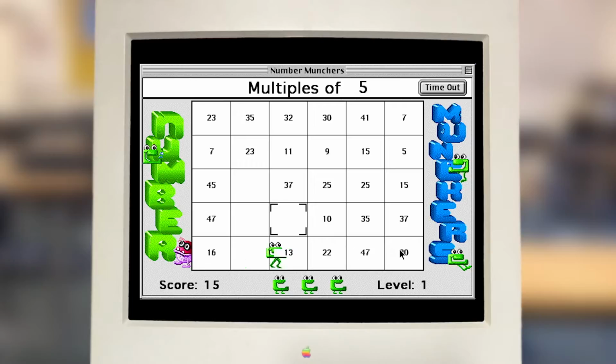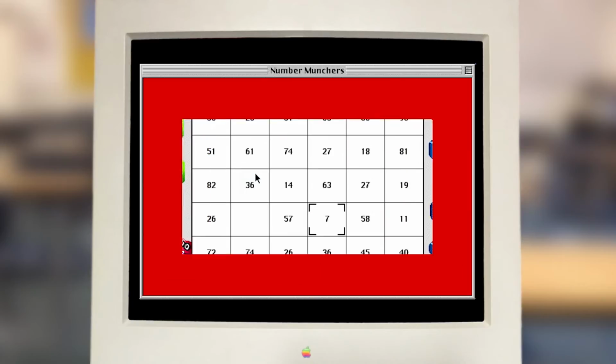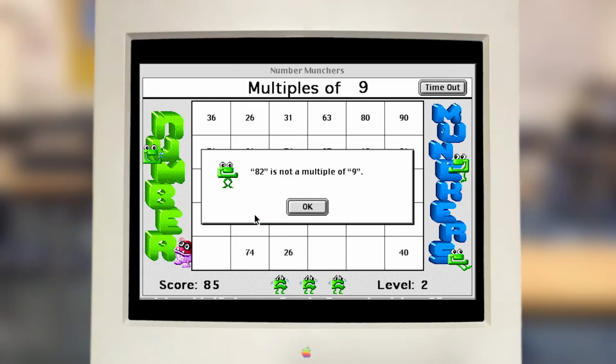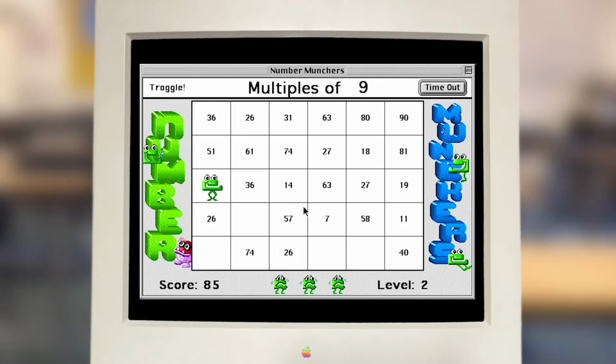Let's see. So yeah, it's pretty easy when you're doing something that is arguably not that complex, but it does become harder as you advance. Watch out for those trogs. Multiples of 9 always seem to hang me up in some places, for some reason, I don't know why. Like here, I'm going to click on 82, and I know it's wrong. All right, 36, let's try that. Great, okay, that worked. So we just keep moving along, trying to avoid that purple trog.